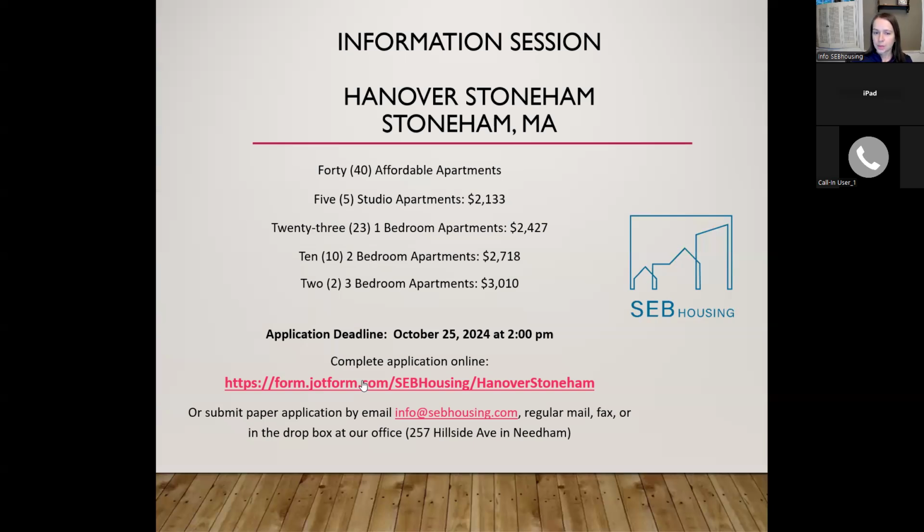You do not need to be a resident of Stoneham to apply for this lottery. However, there's going to be a few affordable units that will have local preference for residents of Stoneham or people who work full-time within the town. But again, that's not something that should discourage you from applying at all if you don't qualify for local preference, because there's plenty of units available.